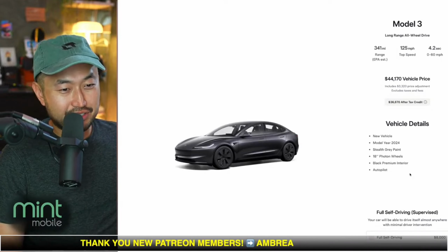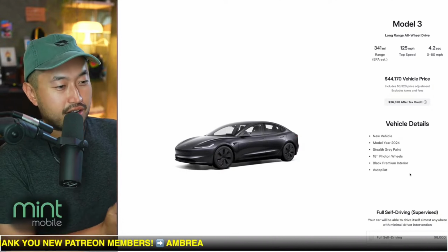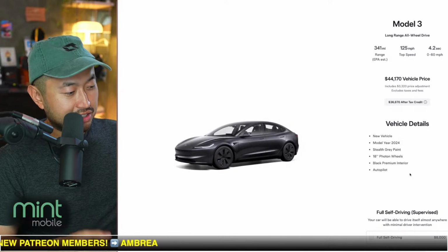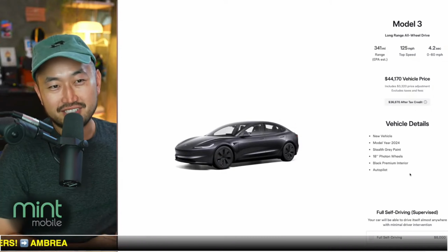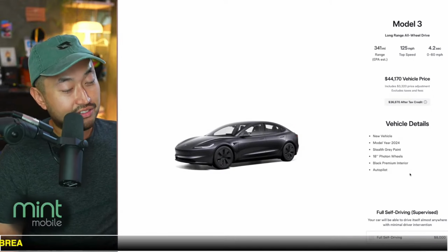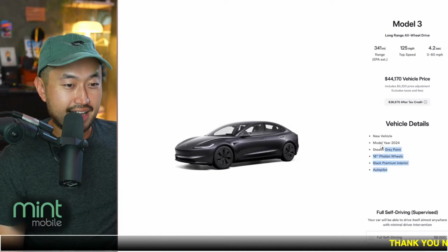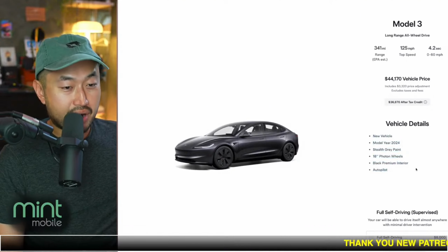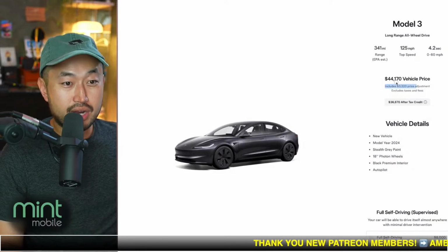Now it gets more interesting because I'm definitely shopping for a Model 3, and I keep jumping between, do I get the Model 3 long range rear-wheel drive and be a good boy and save my money and be responsible, or do we go balls to the walls and get a Model 3 performance? And if there's a Model 3 performance that has a good deal, then of course I would be going for that as well. But stealth gray Model 3, brand new, not a demo, no demo mileage, no damage, at $3,320 off.